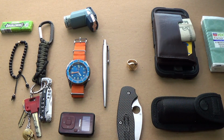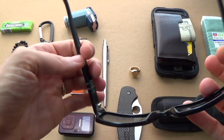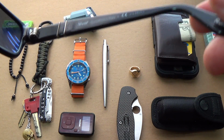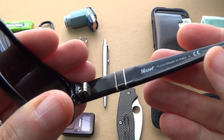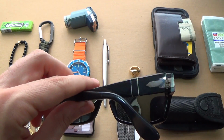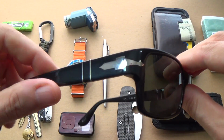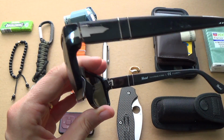The last item is, of course, my sunglasses. I always wear Persol. The reason is, if I just zoom in, handmade in Italy. I know they're owned by Luxottica, but these are still made in the same factory, the same way. They have those beautiful Art Deco hinges. It's a real luxury brand. You feel it. They last forever.